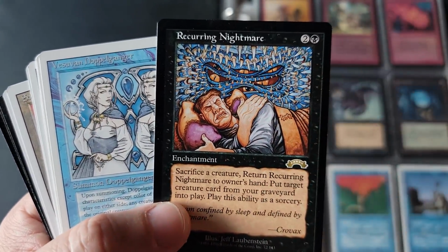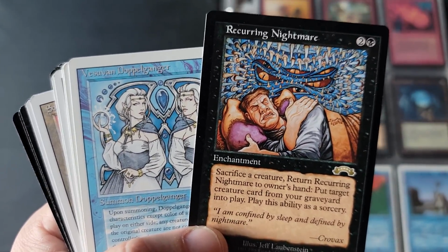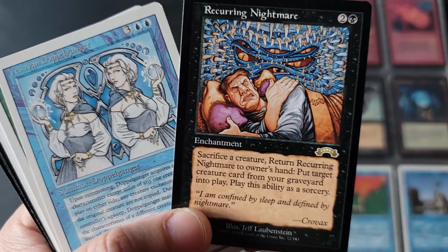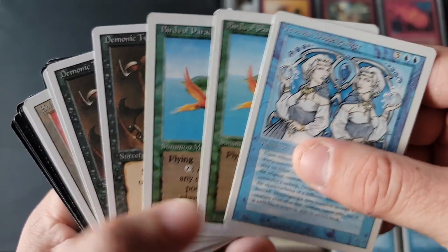Same thing with Reoccurring Nightmare. These are iconic pieces of history, folks. It's 2022, okay? These cards, what year is it, 98, 99, 98. These are iconic pieces of cardboard. This is 24 years old, folks. They are going to be expensive. They're supposed to be.